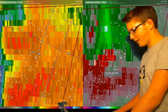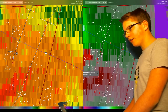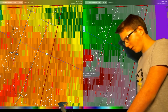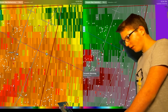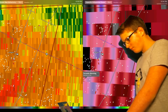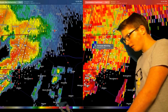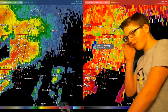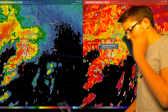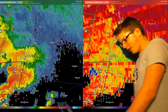Looks like we may be getting another pickup in rotation right here, just to the west of the Canton dot on radar scope. We're going to check in with our correlation coefficient to see if we can. Oops, that's not what I want. So I'm not seeing anything that would tell me that there's any sort of tornadic debris signature with this. But again, there were two confirmed tornadoes with this. So definitely not something to be taken lightly.